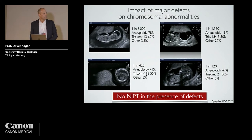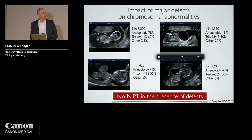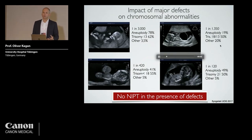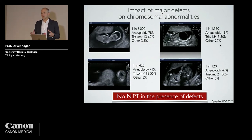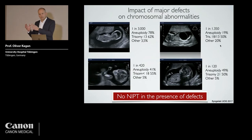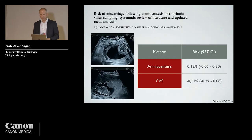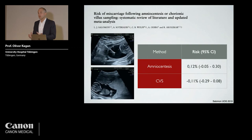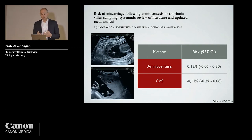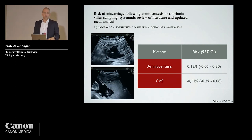Again, 5% are other chromosomal abnormalities. Okay, and with megacystis, about 20% are other chromosomal abnormalities. So if you just do NIPT in these cases, you just don't get it right, okay? It needs a clear clarification, and a clear clarification, a diagnosis, means invasive testing. In previous times it was always the risk of miscarriage that patients and doctors were worried about, but with all the new meta-analyses, it's very clear that the risk of CVS or amniocentesis is more or less zero.